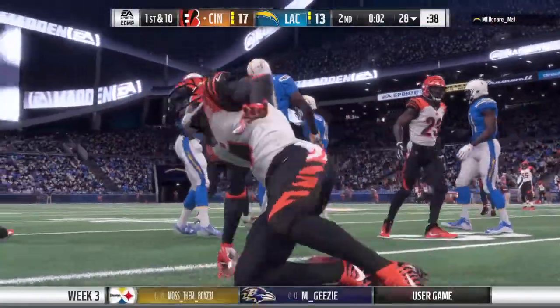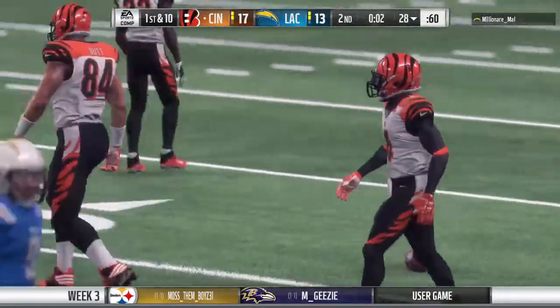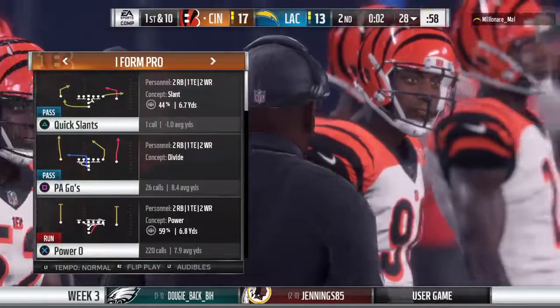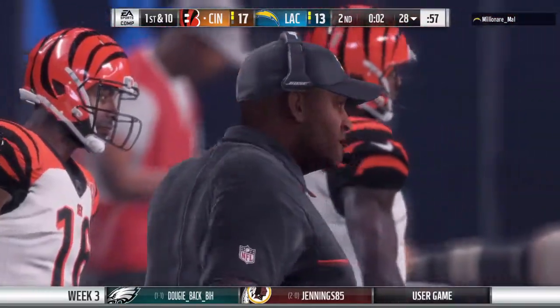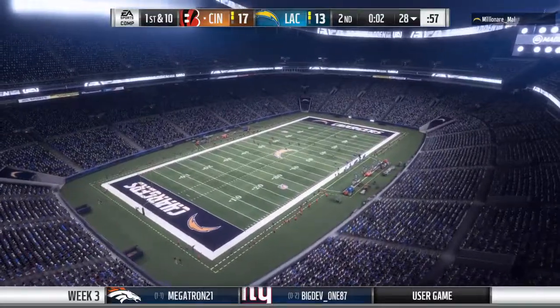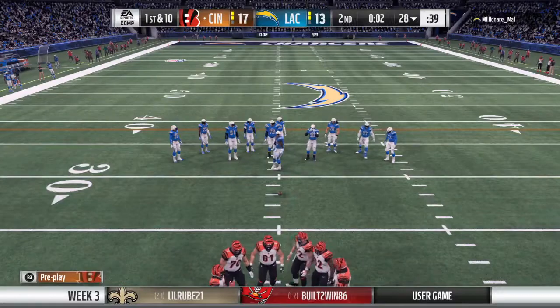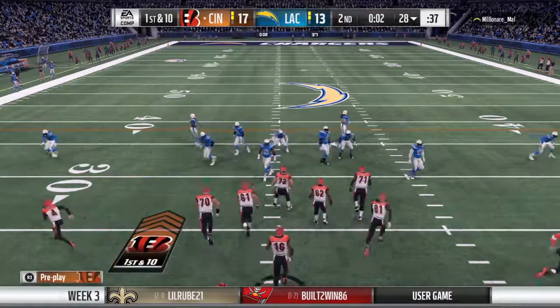Cincinnati now ready to take the field. And from this spot in the field with the clock where it's at, you think we're just going to see a knee and that's it? And I think in this situation, that's the proper play. But we do know there's some risk takers out there that may want to take one more shot before the clock runs out. And they line up now for what will likely be the last play of the first half.